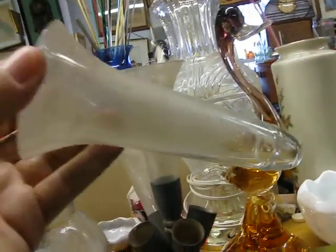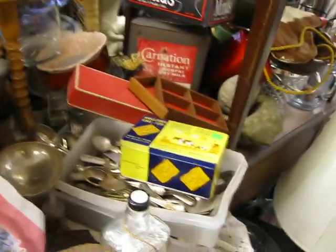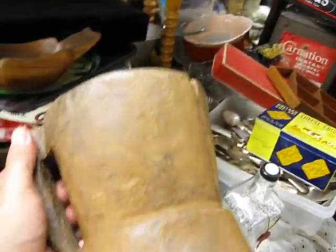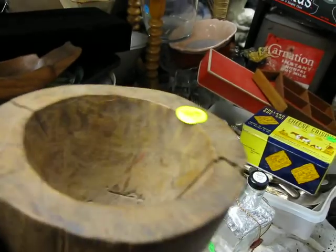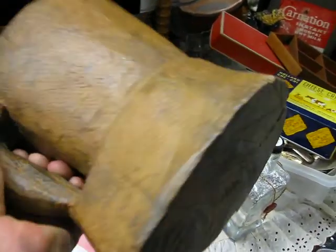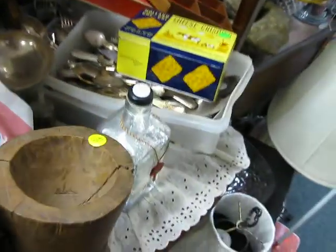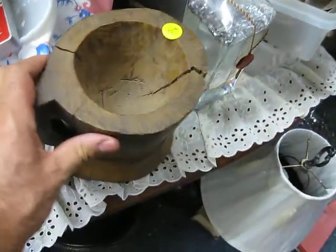This is for flowers. Nice. Here's another mortar and pestle, mortar without the pestle, with a handle. That's 40. It looks to me, yeah, it's old. Kind of has an African feel, but I don't think it is. I think that's American or what have you.